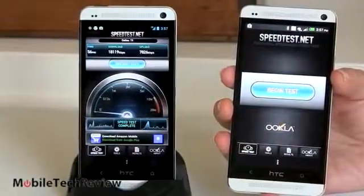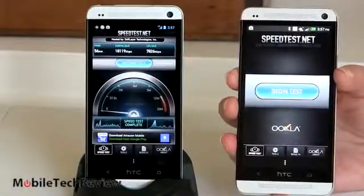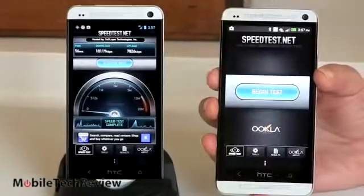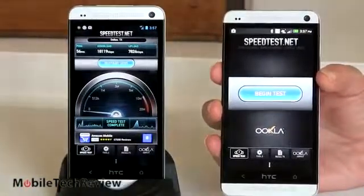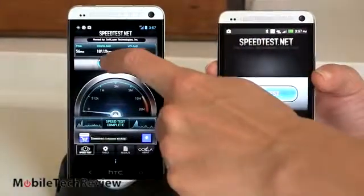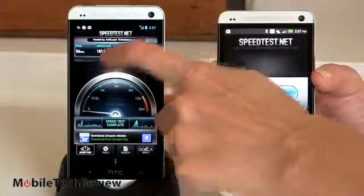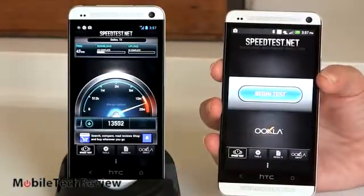Now, in theory, our data speeds should be identical on these. They're really the same hardware radios inside. Of course, there can be differences in the software radios that are used. I found that my HTC One and AT&T actually gets slightly faster speed so far side by side. We'll do a test right in front of you. We're going to do them one at a time so that one sucking bandwidth doesn't affect the other. We'll see how we do there.